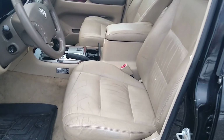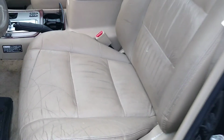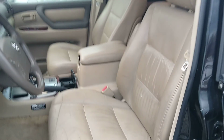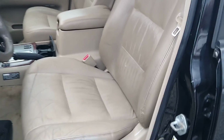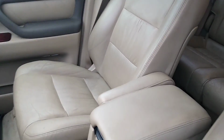Again, it hasn't been detailed. There's a place called Mars here in Bozeman that can repaint these seats and fill them in, make them look brand new for about $350 if you care. But it'll really come out looking a lot nicer. Got the WeatherTech floor mats in it. Seats feel great, and for the age, they don't look too bad. They're okay. A little bit of fine detailing goes a long way.